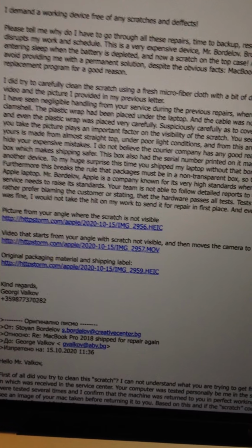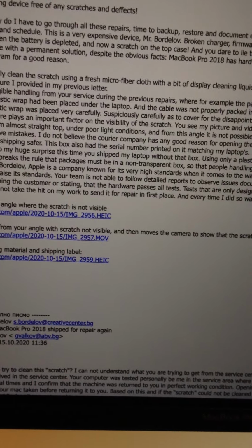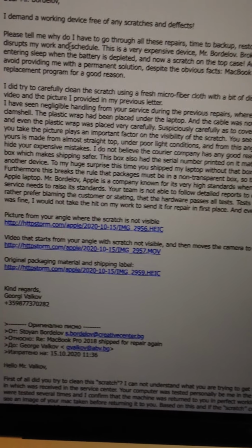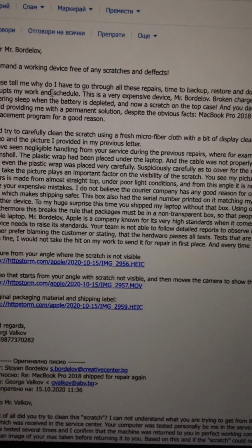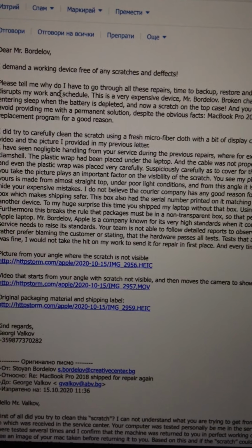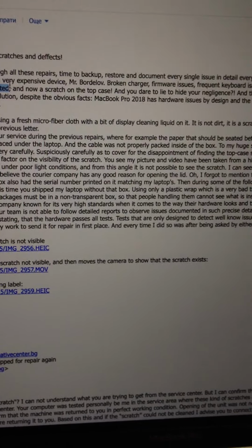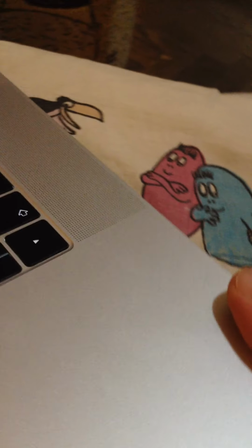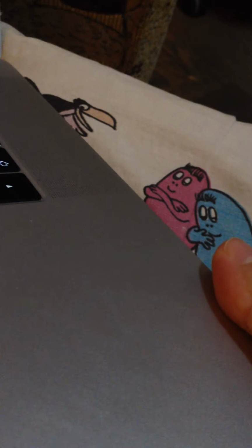Then more keyboard issues, not entering sleep. It's so hard to use the phone and read at the same time. It should be on the top. When the battery is depleted, and now a scratch on the top case, so they scratched the top case here, but not sure it will be visible on this slide. Yes, it's visible.